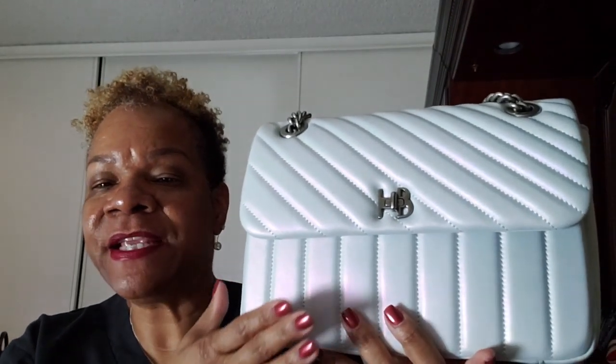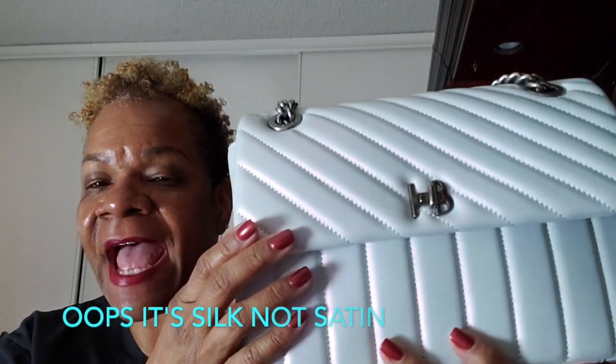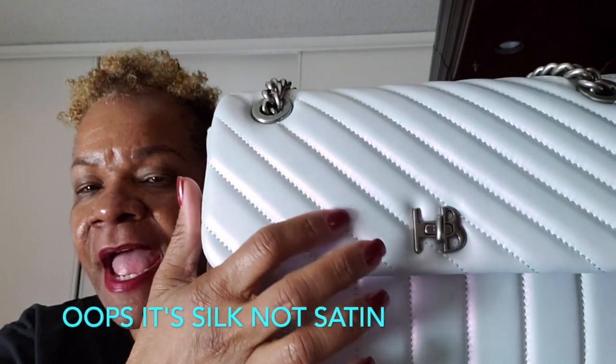And he said, beautiful bag, with the history of Henri Bendel and Chanel. And so he told me a little bit about it. He said this is lamb skin right here, which I already knew. But he said the stitching is in satin. So the stitching on the bag is in satin.